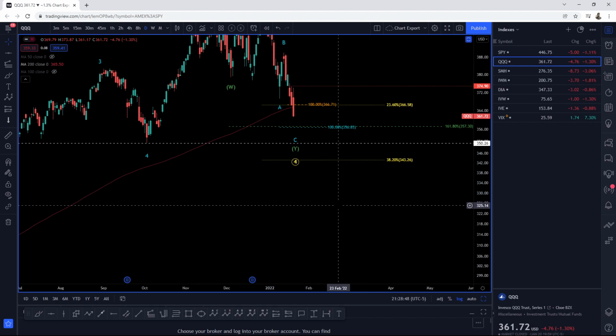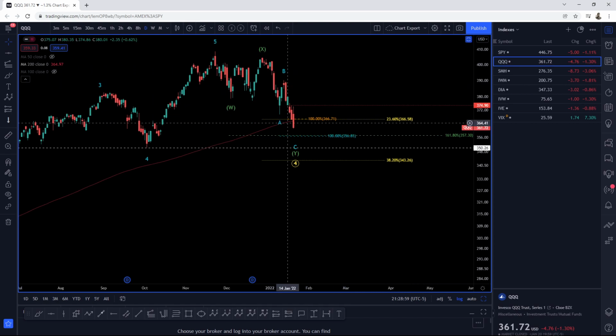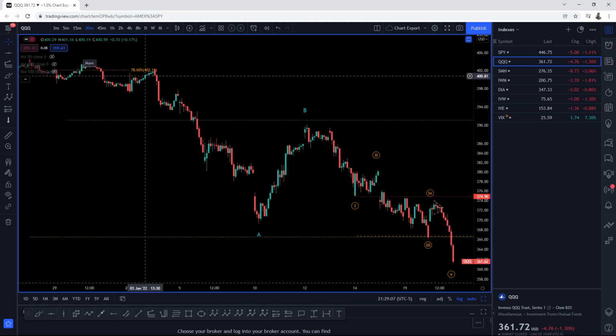I mean, today's sell-off after the first hour of the trading session was pretty aggressive, and so that is giving us indication that this is in fact a 3-wave move down to the wave 4. So let me take you down to a 30-minute time frame, and let's review our wave count and what the game plan is for the Qs.